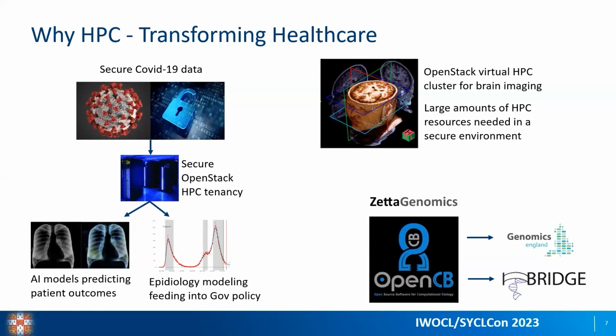So that was the driver for our OpenStack work. We're now exploiting OpenStack in many ways, which I'll come on to. We held a lot of patient data during the COVID years, and a lot of the epidemiology models that were being spoken about on TV were calculated on our machine. We had another project that drove our OpenStack work: brain imaging, medical imaging. Again, there are many different types of medical imaging. Brain imaging is just one example.